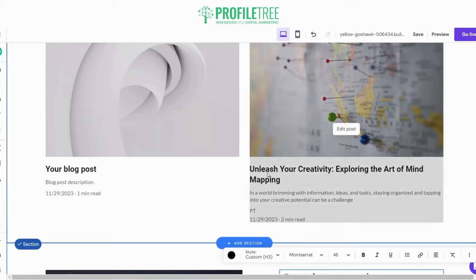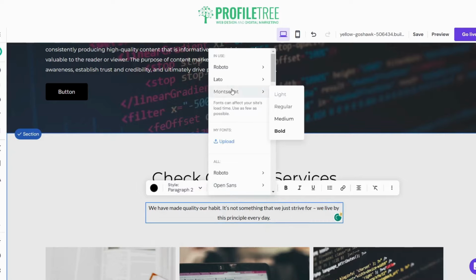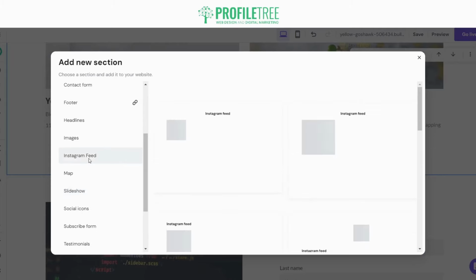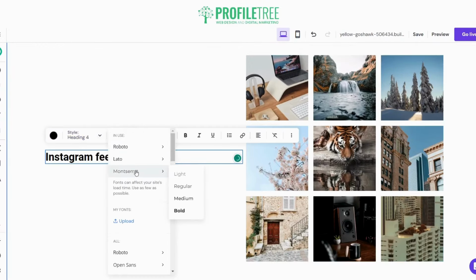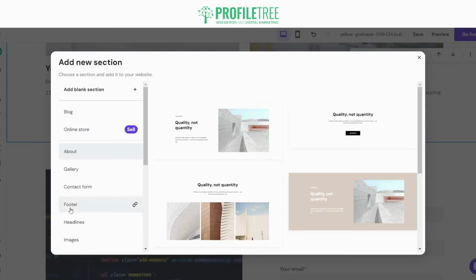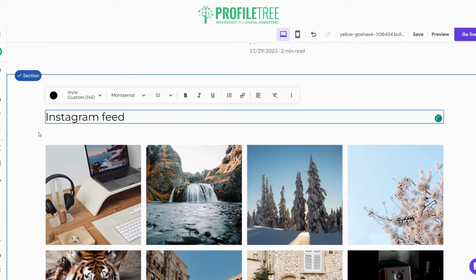Again, we'll just change that for Montserrat. Change this one as well. It is key to keep the same text throughout the entire website. You don't want to change it about. Like so. And of course, we can maybe add another section on here. Say for Instagram feed. Could do something like this. Edit text and Montserrat. Okay, maybe a little bit too much white spacing. I can go ahead and delete the section if I want to. Add another section in. We'll try that again. Maybe go for something a little bit better. See this one, try this. Okay, edit text. Here we go, and there.